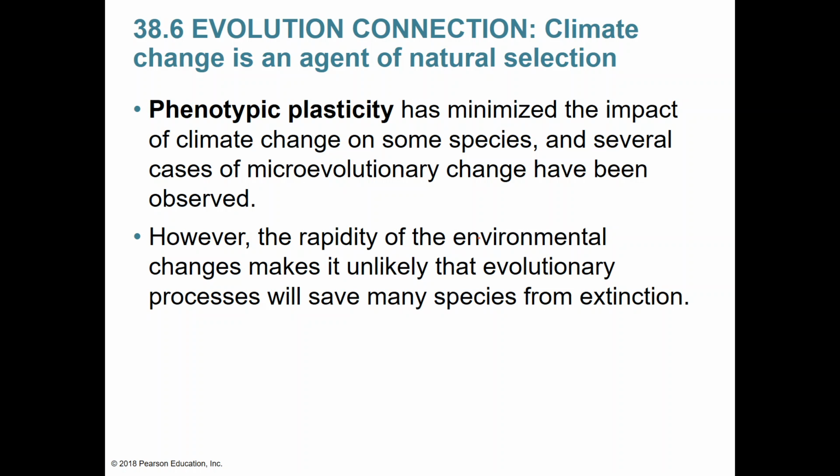So there are some species that are a little more able to adapt to these different types of climate changes, and we refer to this as their level of phenotypic plasticity. If you remember back in Bio 101, we talked about phenotype, meaning the physical characteristics of an organism, and phenotypic plasticity is how able they are to change their physical characteristics in response to local environmental conditions. And this is a microevolution, so it's something that happens at a very slow pace. As environmental changes are occurring so rapidly, it's unlikely that many species will really be able to adapt as quickly as necessary to be able to handle the type of climate change we're seeing now.